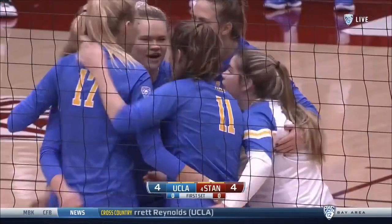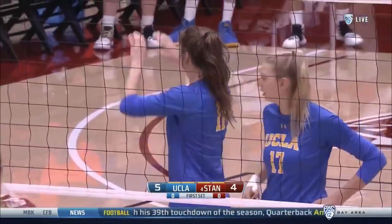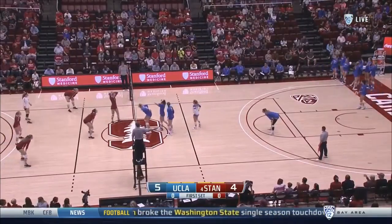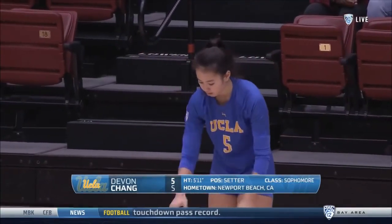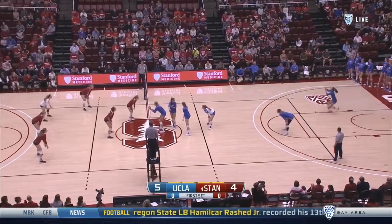Great jam shot there from Savvy Simo. Yeah, great vision, pushing the ball deep. Stanford will often rotate a middle back defender to that corner when there's a tip situation, but Simo just put it in a good spot. McClure couldn't quite lay out and get it. So here comes the other setter, Devin Chang. Her older sister, Peyton, played at Stanford, then transferred to Northwestern.